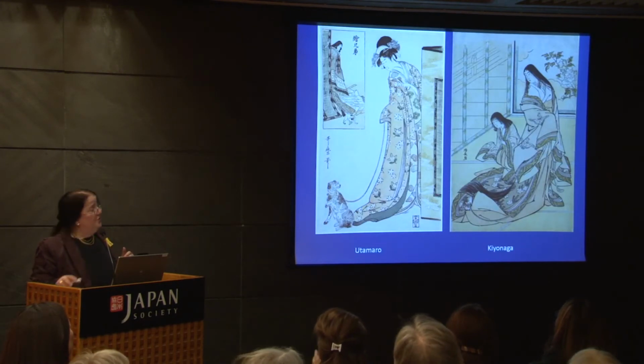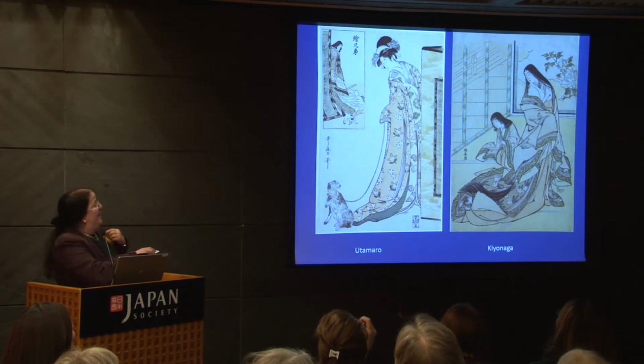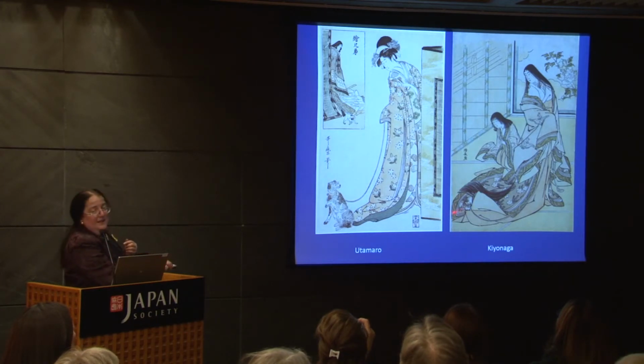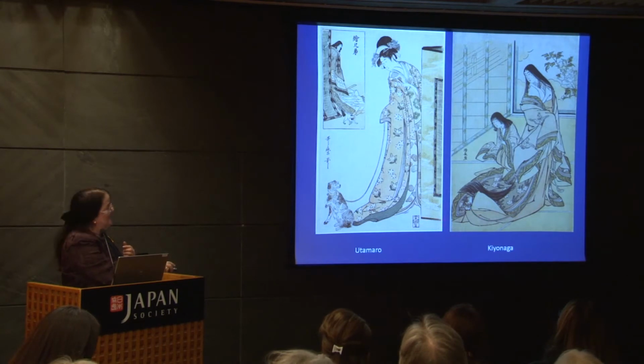Here are 2 more versions. This is Kiyonaga, much more authentic. That's what Heian hair really looks like. You notice it's longer than the woman is tall, which was the great standard of beauty. You can barely see the cat, but there is a tiny little cat playing in the hem of her skirt down by the ends of the hair.